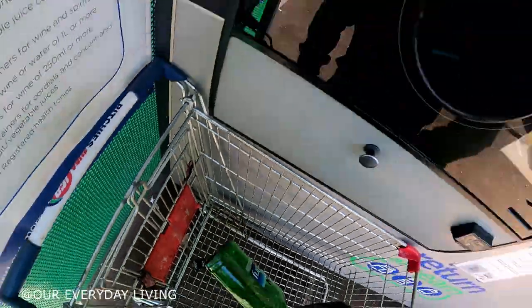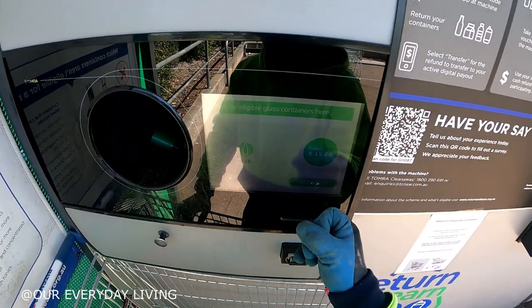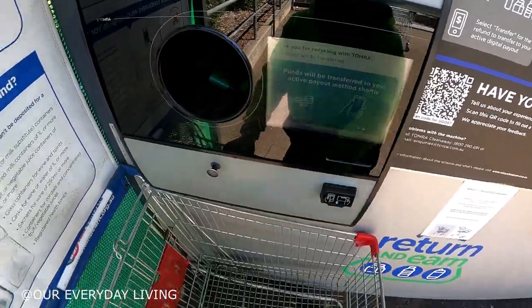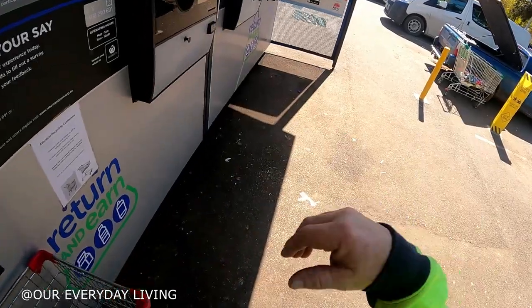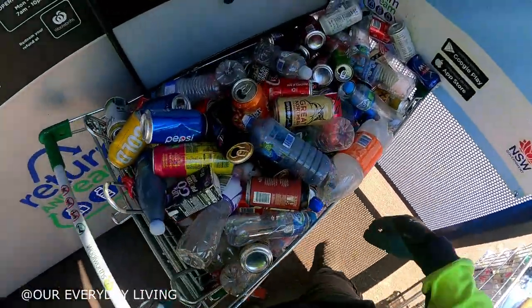I'm going to fill this one up with the cans. $15.60 with glass, 156 units. And we're going to fill this up. Looks like the technician's here to fix these things. Let's get into the cans now that I've filled the trolleys.